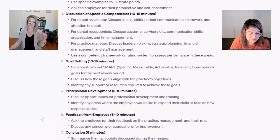The 6th element, feedback from employee. This takes 5 to 10 minutes. Ask the employee for their feedback on the practice, management, and their role. Discuss any concerns or suggestions for improvement.